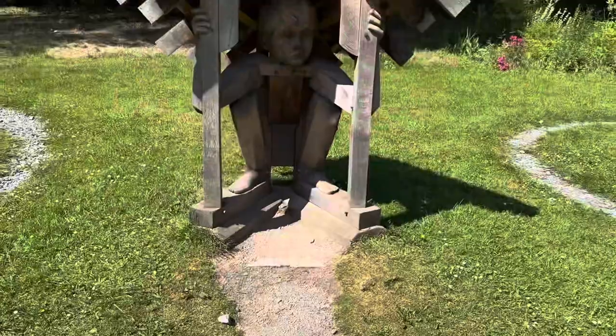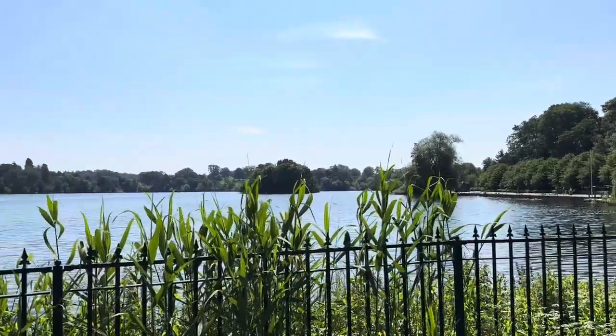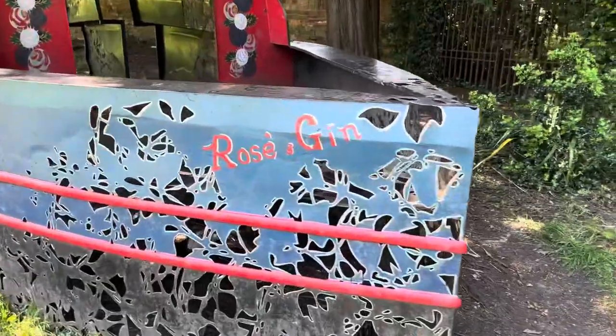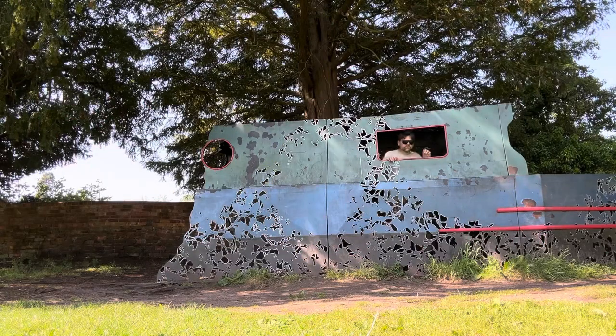Center of the labyrinth. Yeah, a relic of Ellesmere's old canal boat past. Because Ellesmere did have quite an extensive canal boat and canals history, and we're hopefully going to have a look at that later in the video.